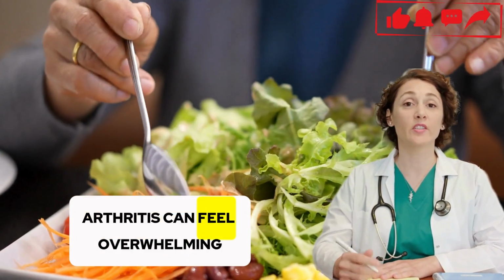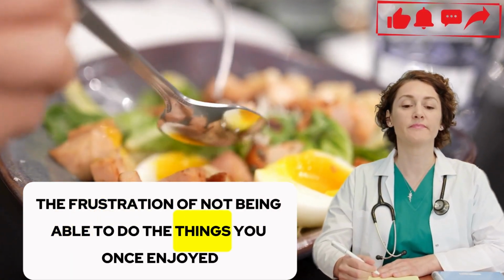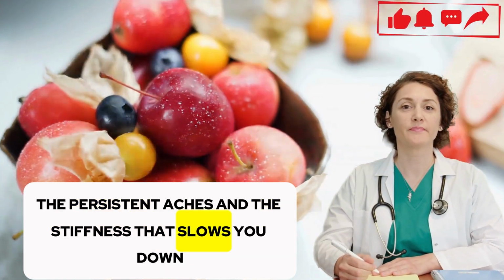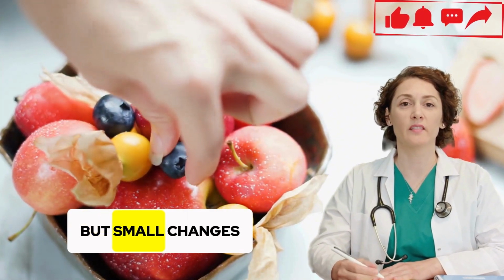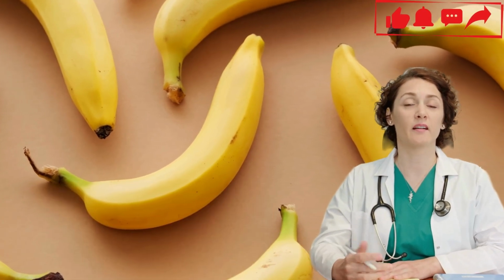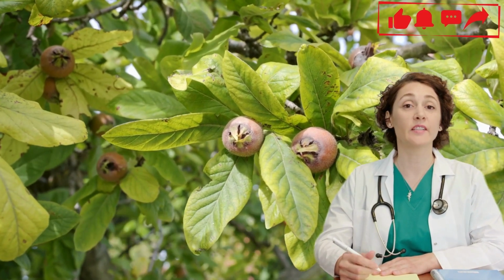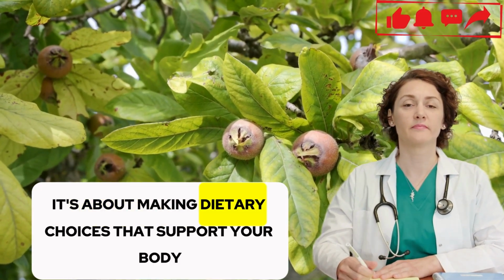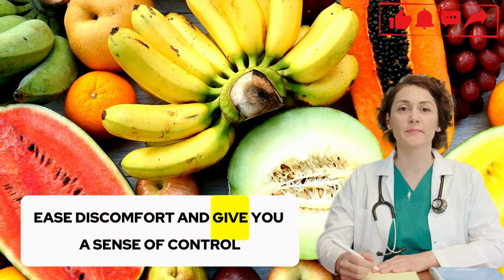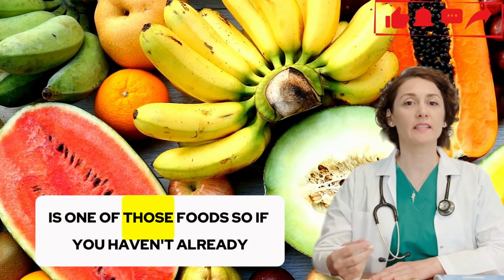Ultimately, arthritis can feel overwhelming. The frustration of not being able to do the things you once enjoyed, the persistent aches and the stiffness that slows you down. But small changes like adding tofu to your meals can make a real difference. It's not about striving for perfection, it's about progress. It's about making dietary choices that support your body, ease discomfort, and give you a sense of control, and tofu, despite its humble appearance, is one of those foods.